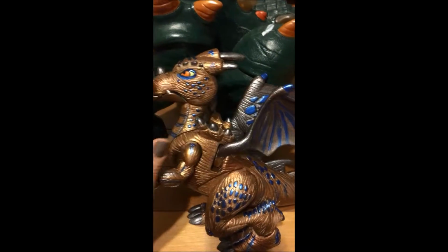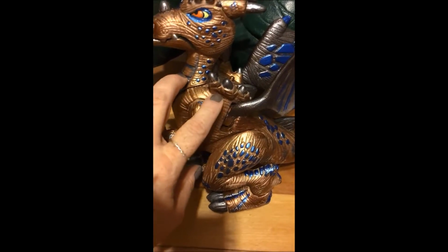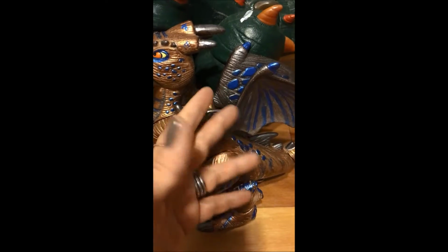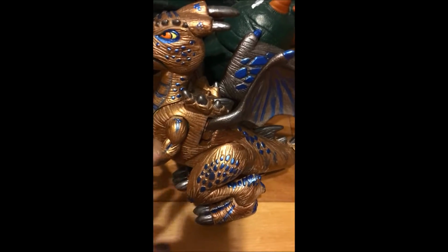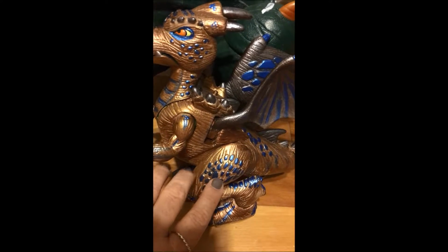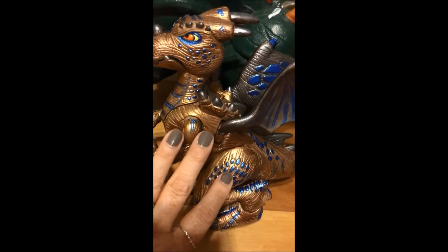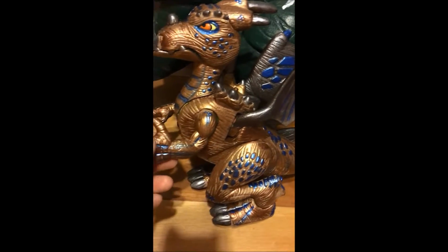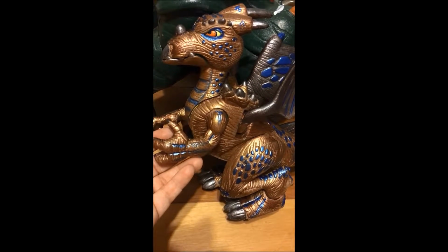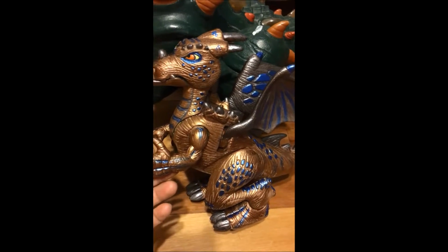This was gray. And then I went back with the metallic bronze and the metallic, this isn't silver, but it's like an iron color. And then I went back a third time with the blue. So he got 3 coats, but it was way more than that, to cover all of that bright orange and green and purple that he had on him originally.